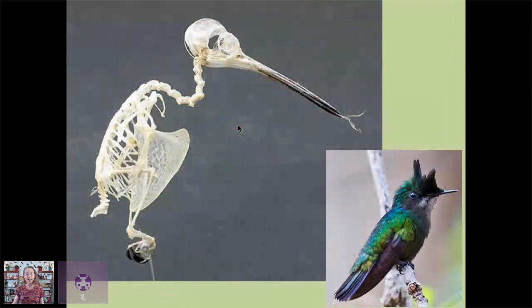And moving on to the body, looking at the skeleton. One thing you notice here, especially, is the extremely long bill. I'm sorry, I don't know what species this came from. But what you do notice also is this big sternum, this big keel, like the keel of a boat, and all of these flight muscles attach to that so they can fly.